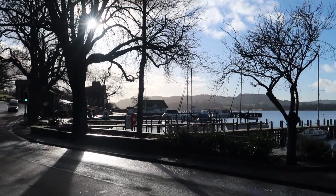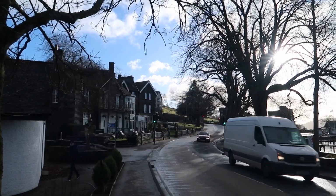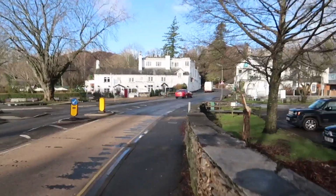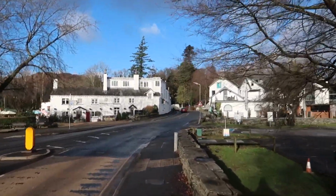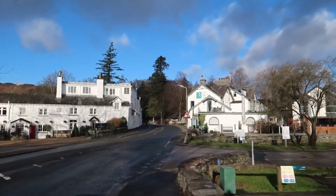Now there are a couple of ways you can get into Ambleside. You can either walk that way, go up to the top of the road, turn left, walk up that way, or you can walk up this way, which is the way that I'm going to go, because it's going to take me past something quite interesting, which I'm going to point out on the way. So off we go, up into Ambleside.